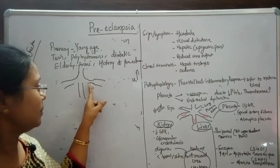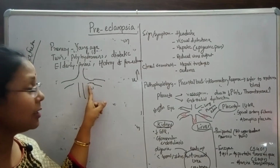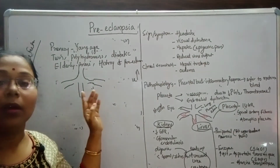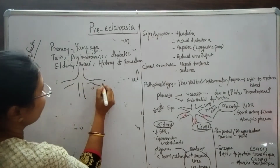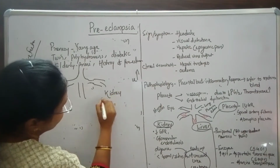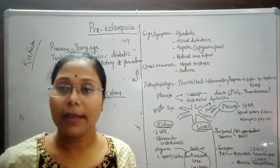The narrowing of the vessels leads to endothelial cell dysfunctions. Maybe necrosis takes place in the blood vessels. So what happens if it supplies blood to the kidney? Okay, how does it affect the kidney?